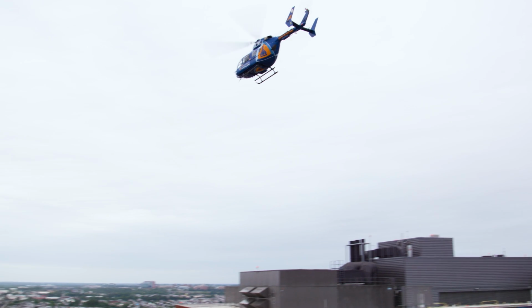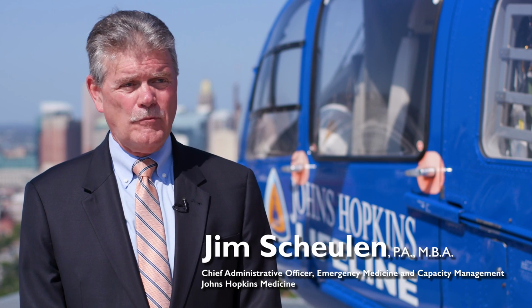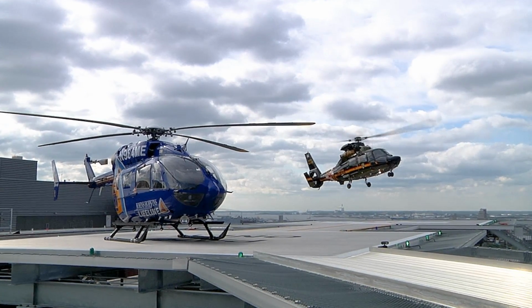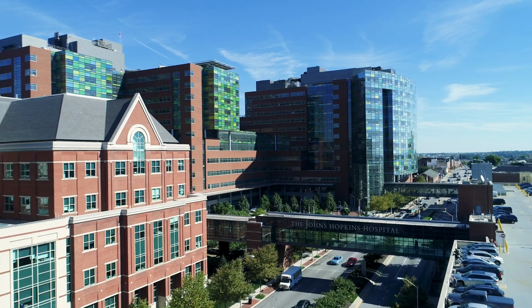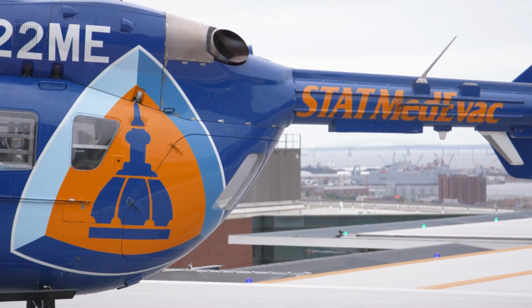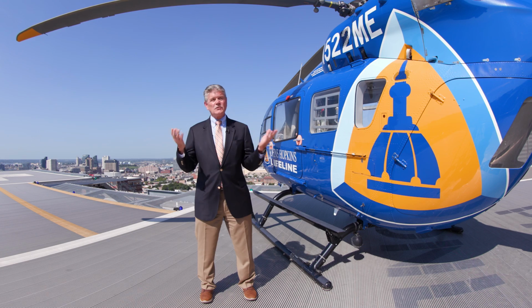So we began our collaboration with Stat Medevac now 20 years ago, and it's been a very successful collaboration for all of those 20 years. Stat Medevac had an existing, very high quality, very safe helicopter program. And so we wanted to connect that with our desire to bring Johns Hopkins level of care to the patient. So by adding a Hopkins nurse to the Stat Medevac aircraft and crew, the program really extends our reach as far as we need to go.